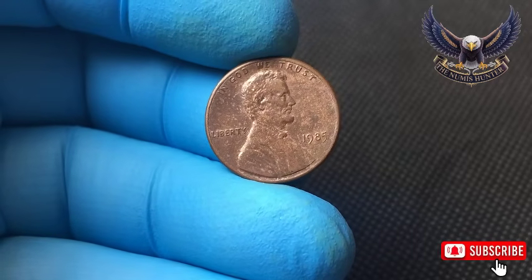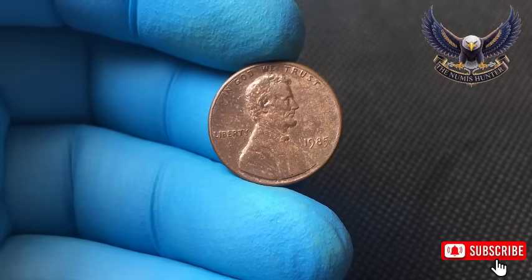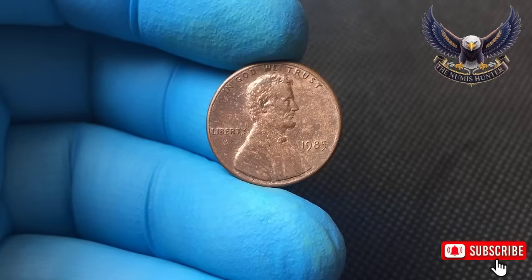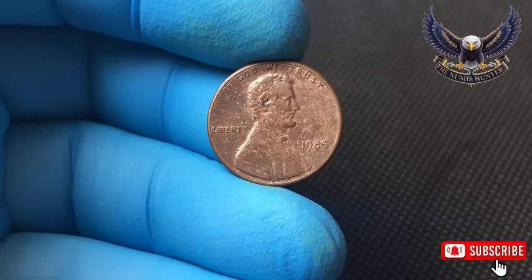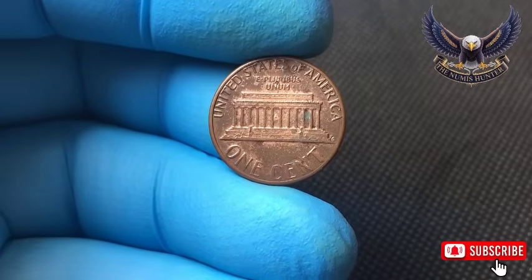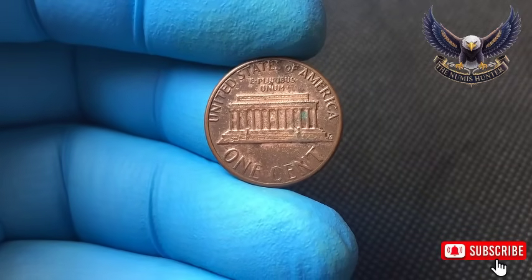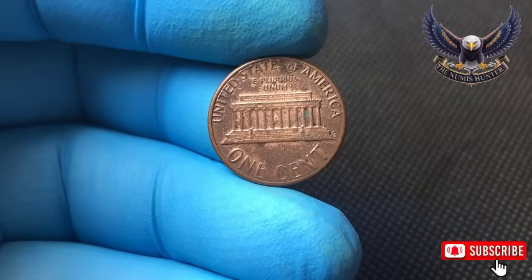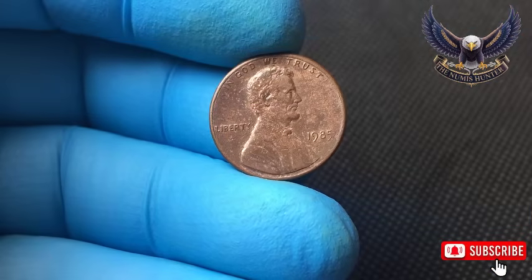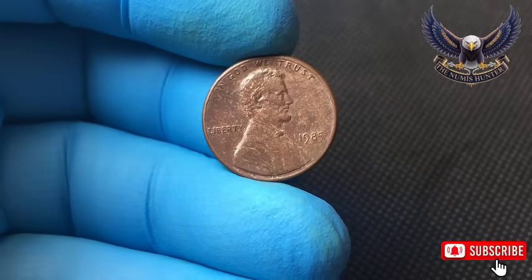And this next coin brings us into territory that numismatic researchers describe as genuinely fascinating, a year sitting comfortably within a stretch of Lincoln cent production most collectors assume has already been thoroughly searched and understood, a routine middle year of the 1980s that nobody would think twice about. It's not gold, it's not silver, but it's worth far more than both.